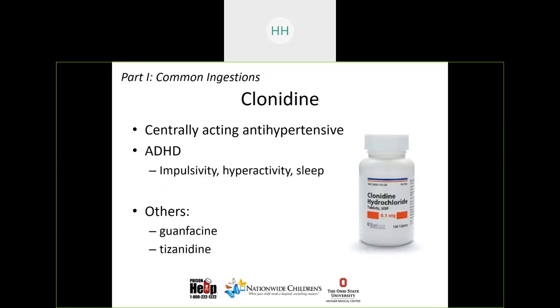So clonidine is essentially an antihypertensive. It acts to lower blood pressure by decreasing your sympathetic outflow from the central nervous system. Part of what we see a lot is kids who get into the medication because their sibling takes it for ADHD. Clonidine is very commonly used for ADHD to help control impulsivity, hyperactivity, and help kids wind down for sleep. Other medications of this class that I see a lot of ingestions of include guanfacine and tizanidine.